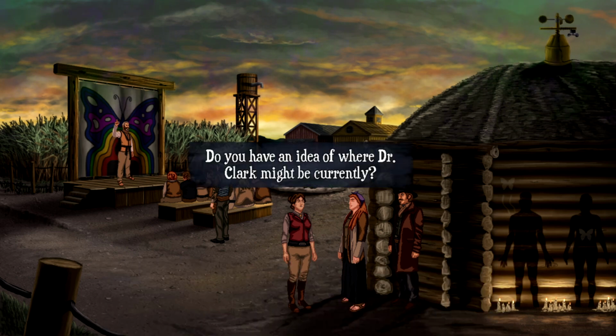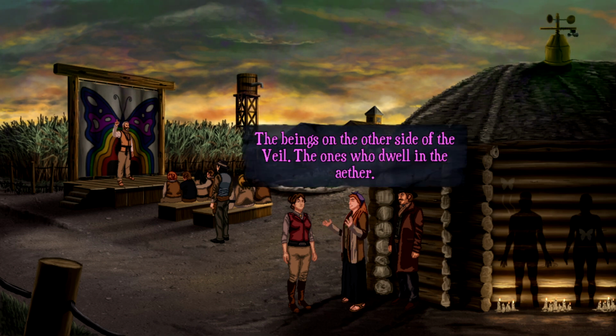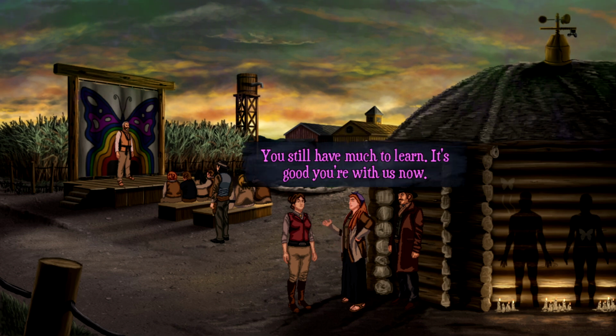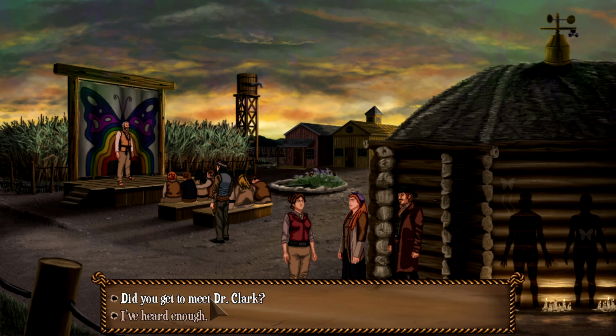Do you have an idea of where Dr. Clark might be currently? Of course. He's with the luminous ones. Pardon? The beings on the other side of the veil. You're saying Clark is dead? Not dead. Transcended. Eternal. You still have much to learn. It's good you're with us now. Everything will become clear soon. Trust me, they're part of some crazy cult. It really does feel like that.